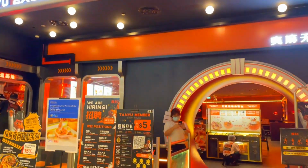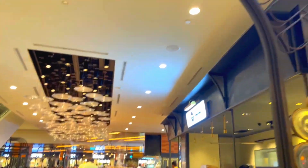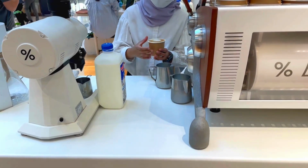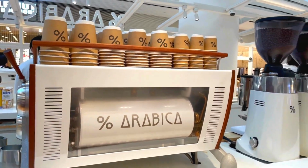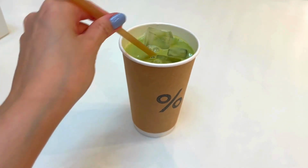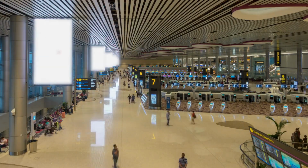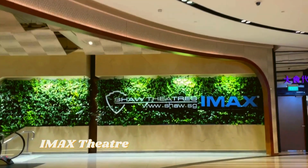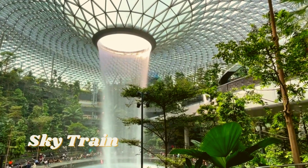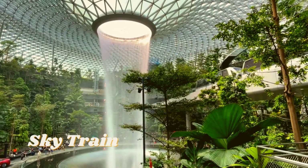From upscale dining to hidden gems like Food Republic with affordable options, Jewel has it all. But wait, there's more! Changi Airport goes above and beyond with its attractions. Enjoy a free movie at the IMAX Theater, a perfect way to kill some time during a layover. Need to get around? The SkyTrain seamlessly connects Terminal 1, 2, and 3, making your airport navigation a breeze.